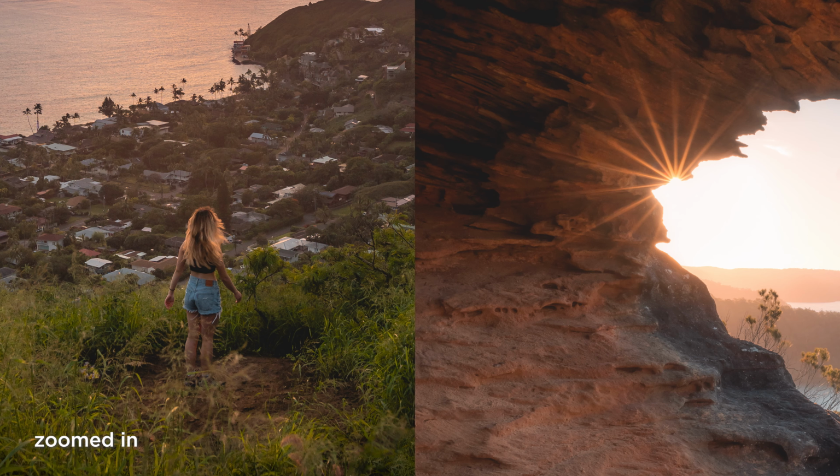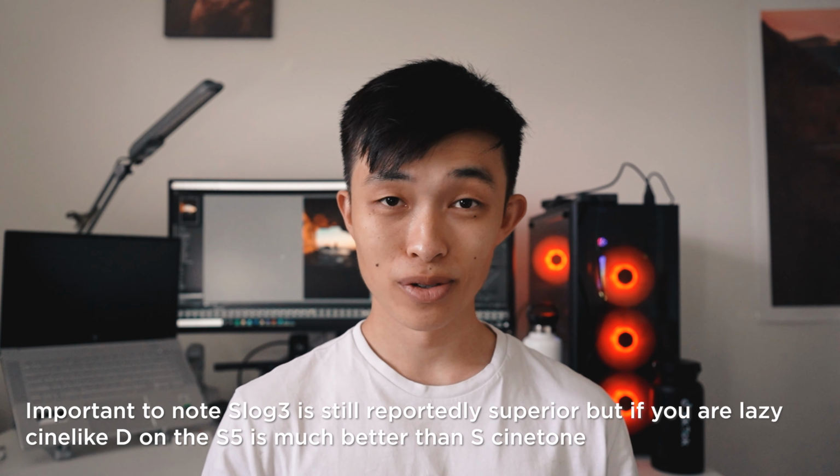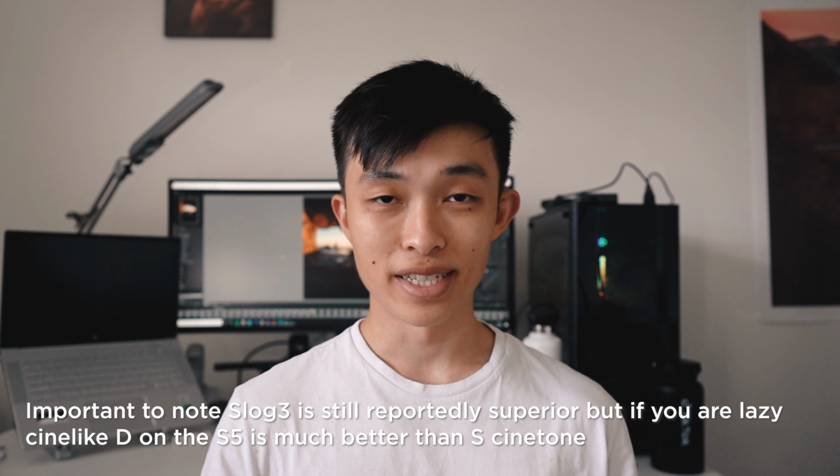In regards to video, the cameras are almost identical in my opinion. They both have 4K 60 cropped. The only slight difference is that the Lumix has 180 FPS at 1080p, while we're capped at 120 FPS on the Sony A7IV. The one other glaring difference would be the IBIS performance.